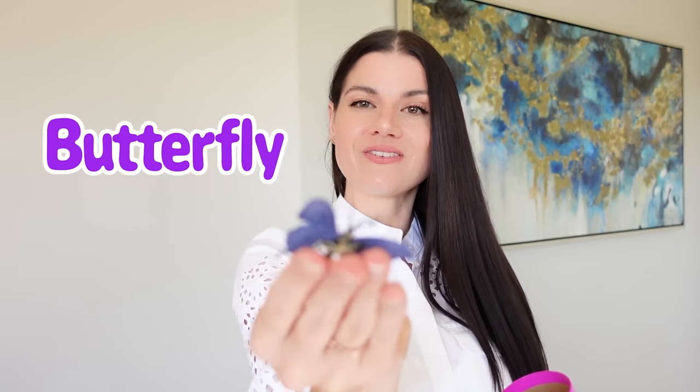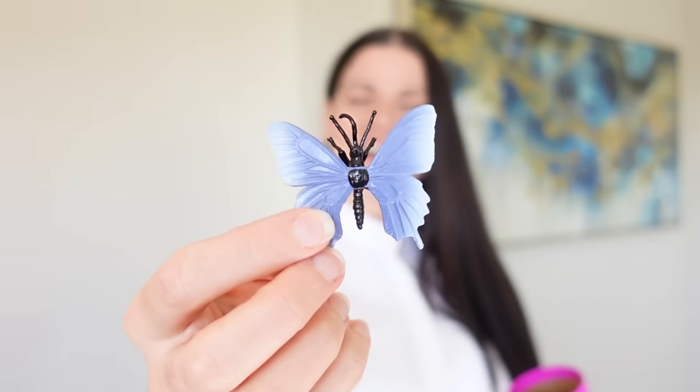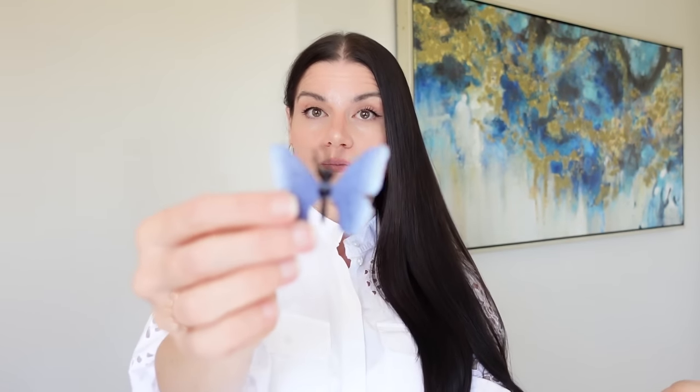Wow. It's a purple butterfly. Wow. Butterflies fly. Air. They are so beautiful. Look, he's got little antennas, just like the grasshopper, because the butterfly is considered an insect, just like the grasshopper. Did you know that butterflies used to be caterpillars? Yeah, caterpillars go into a cocoon, and then they come out as a beautiful butterfly.